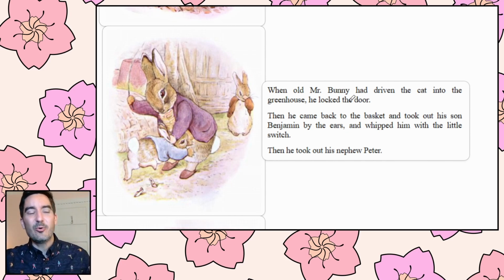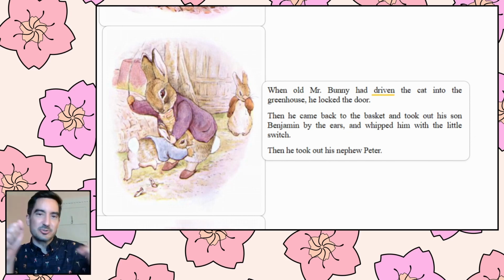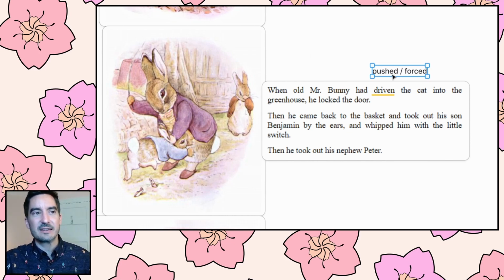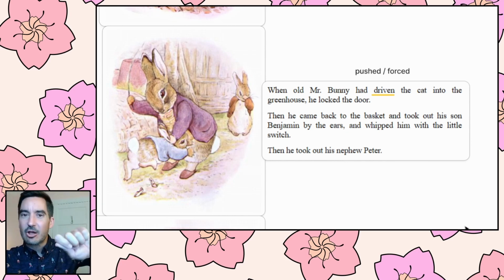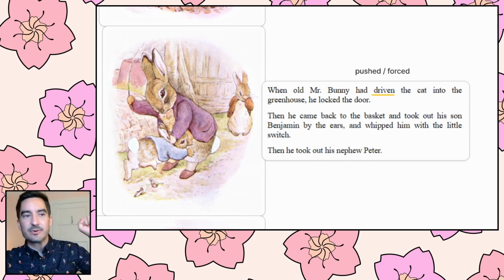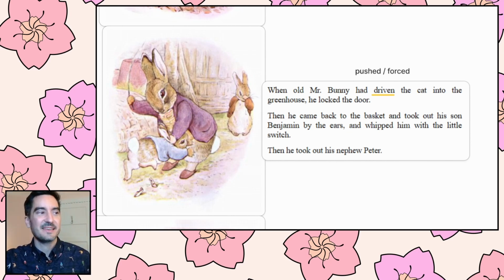So when old Mr. Bunny had driven the cat into the greenhouse. Now, driven is not drive a car. It's a little bit like pushed or forced. He forced the cat into the greenhouse, or pushed him into the greenhouse. He locked the door. Click, so the cat can't come out. Then he came back to the basket and took out his son Benjamin by the ears. So he grabbed Benjamin's ears and pulled him out of the basket. So you can see right here. Oh, poor Benjamin. This is terrible.